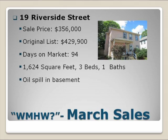in the threes. Right. Also appeared to be a bank deal. The listing agent on that, Karen Brosnan, does a lot of bank deals all over the greater Boston area. But that's a lot of square footage, 1,624 for that sales price. And oil spill in the basement, it said there. It said it was cleaned up. But still, maybe scares a few people, even a cleaned up oil spill.